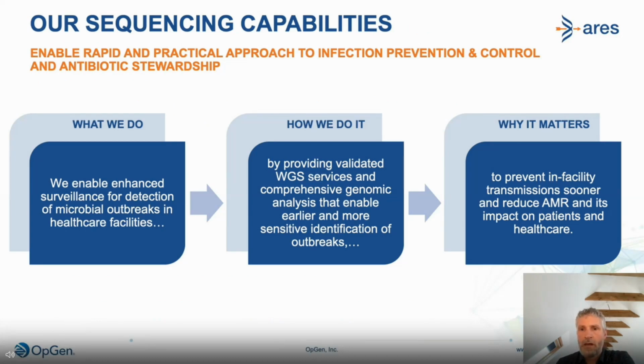Our R&D and Ares product development efforts at OpGen therefore focus on lowering these barriers to adoption. In a nutshell, we enable enhanced surveillance for detection of microbial outbreaks in healthcare facilities by providing validated whole genome sequencing services and comprehensive genomic analyses that enable earlier and more sensitive identification of outbreaks in order to prevent in-facility transmission sooner and reduce HAI, AMR, and their impact on patients and healthcare.